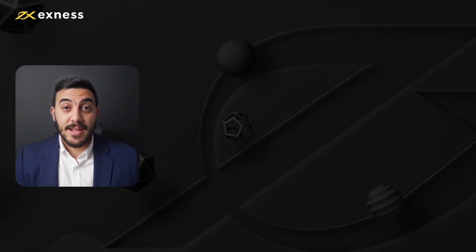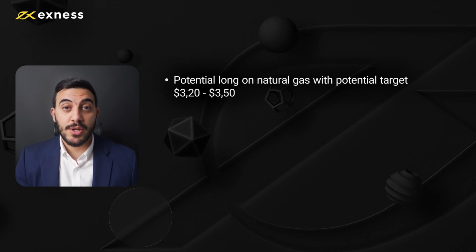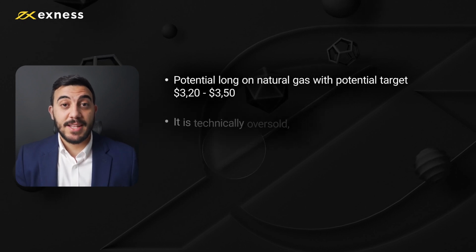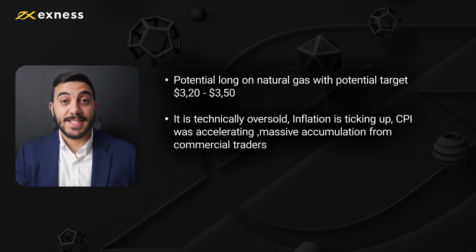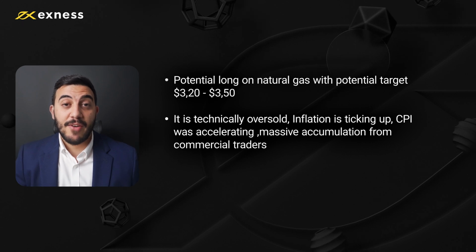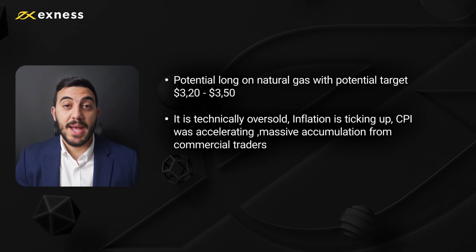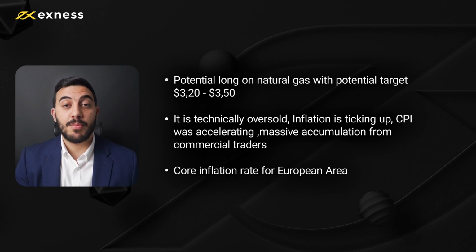So in summary, the trading idea for this week is a potential long position on natural gas with a potential target of maybe 3.2 to 3.5. The factors are that it is technically oversold, inflation is ticking up, CPI was accelerating, and we have a massive accumulation of commercial buyers. And the main economic data that traders need to pay attention to is the core inflation rate coming from the European area.